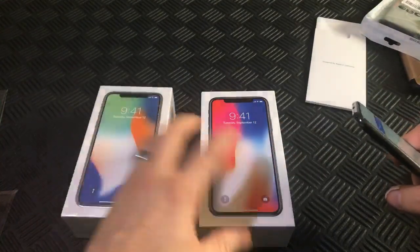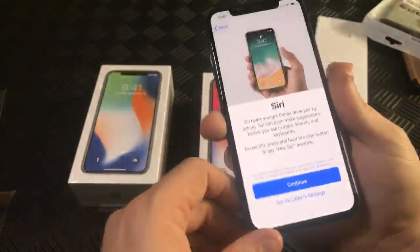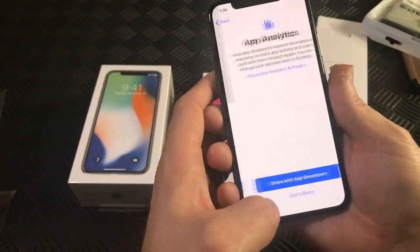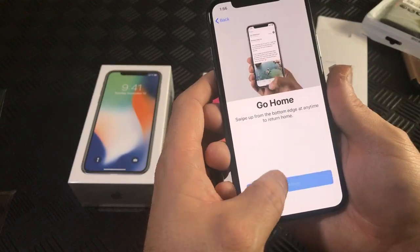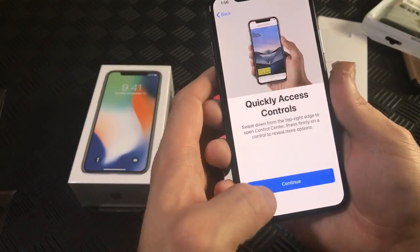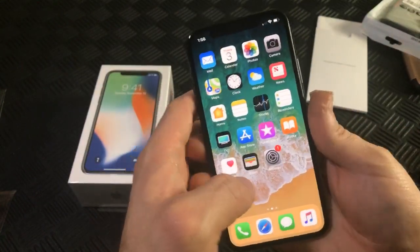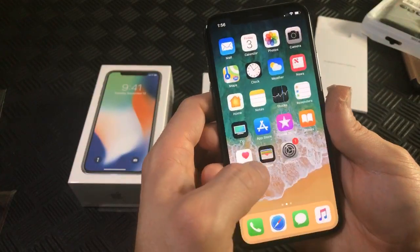Yeah, $2,000 for this. So not cheap, but you know me, I gotta have it. Siri, set up later. Don't share. Continue. Blah, blah, blah. We just want to look at the phone. Thanks. Obviously, Face ID is not set up, so you're not getting the full experience here.